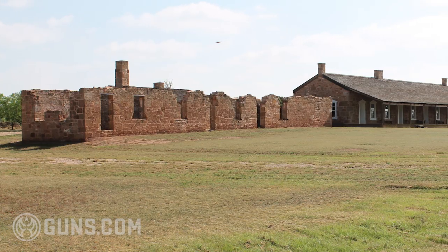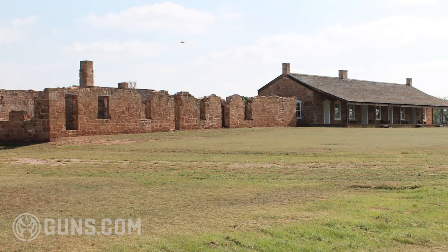My name is Garland Richards. I'm attending a Texas historical firearms event close to Austin, and representing Fort Chadbourne, which is a historical site between San Angelo and Abilene. And I brought a firearm down to basically show and tell.